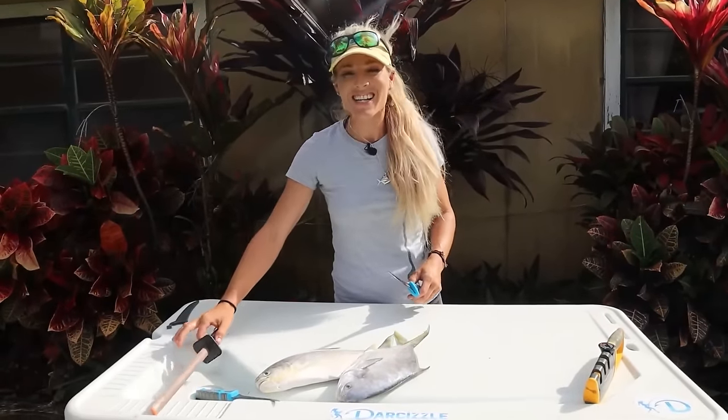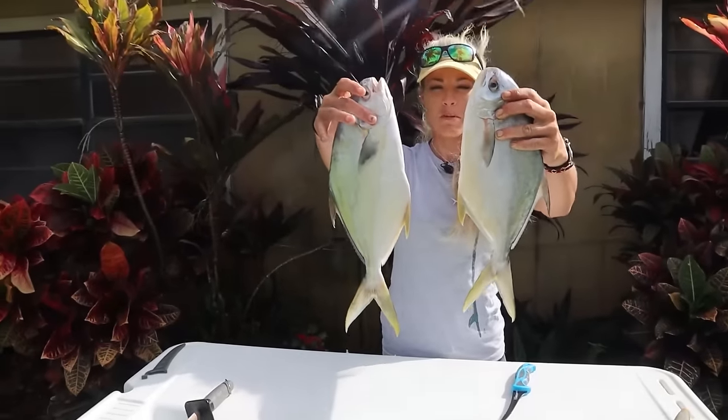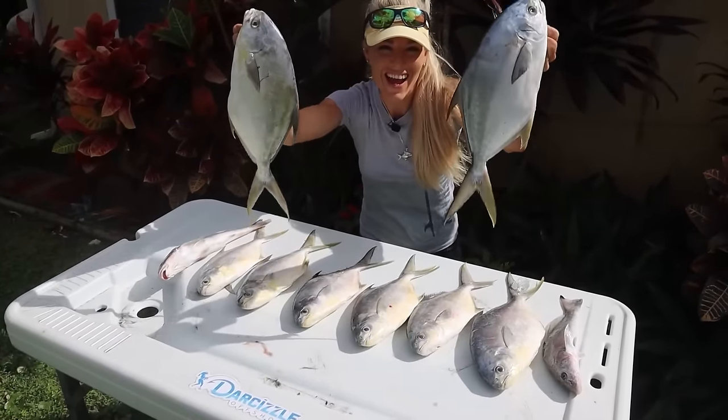Back at the house, guys. Time to fillet up our delicious Florida pompanos. There's a couple of the biggest ones that we caught. Super excited to eat these guys. It's been quite a while since I've had some fresh, delicious pompano.